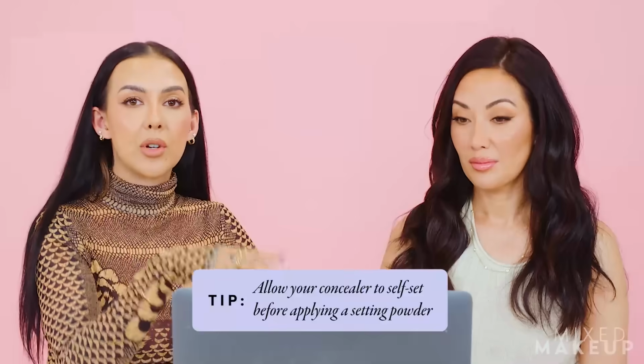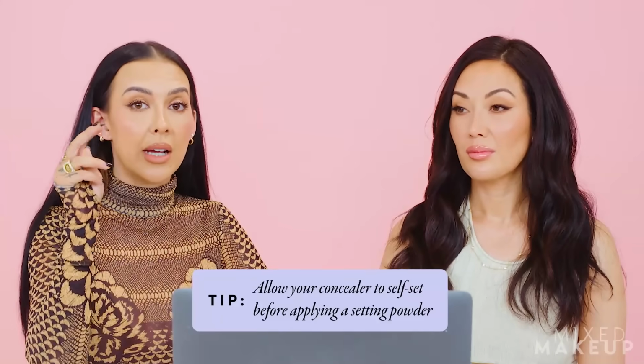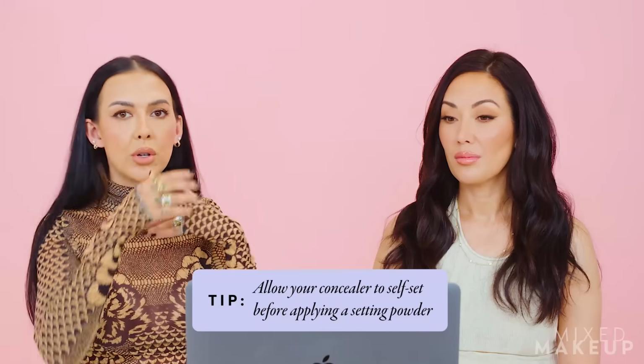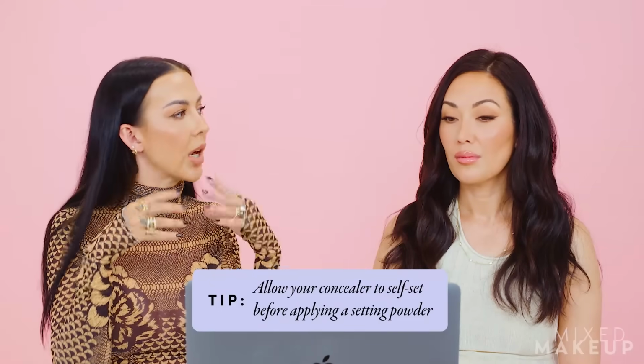First of all, I want to see her blend out any creases, but I also would suggest that she allow some dry down time after she puts that concealer on to let it self-set, and then do a couple other things. That's when you should go in and do your contour or your bronzer if you're going to do it. Do a couple other face things. Allow that area to dry down a little bit.